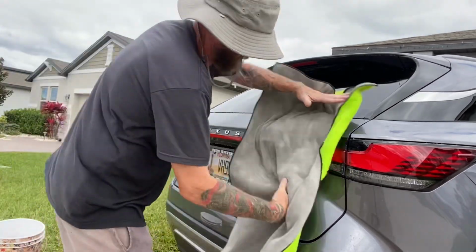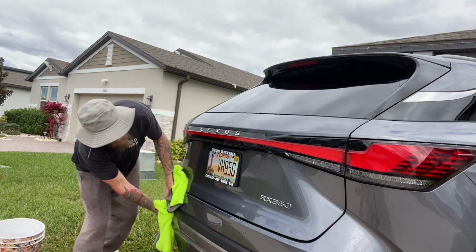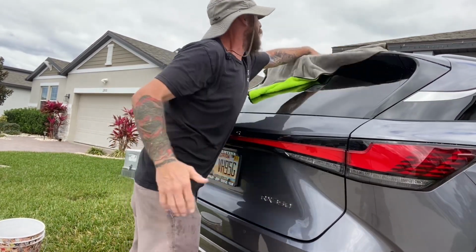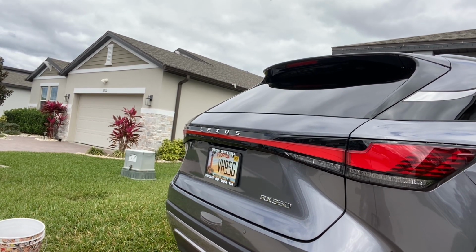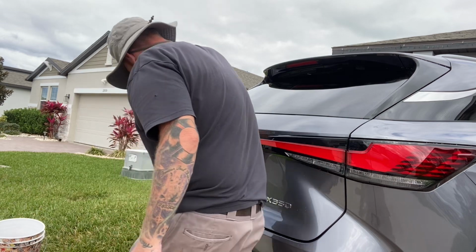You can see I've made my way around most of the vehicle. All that's remaining is the passenger top side, this rear end right here, and the front grille. You can also see that it's quite the overcasted day, so the sun's not helping me dry this vehicle at all. And this towel has plenty of drying power left in it. I could easily use this towel for one more car, maybe like a compact one, or at least getting halfway through the next one.